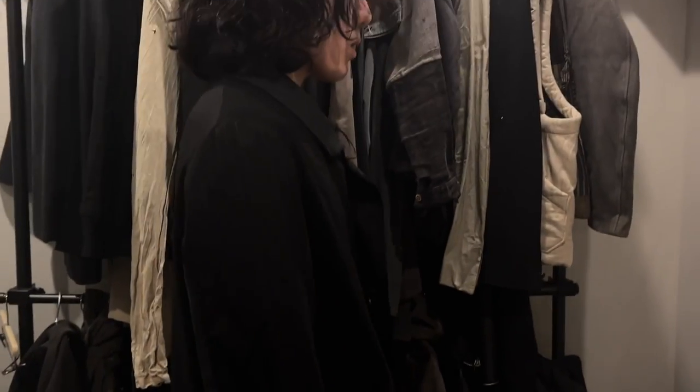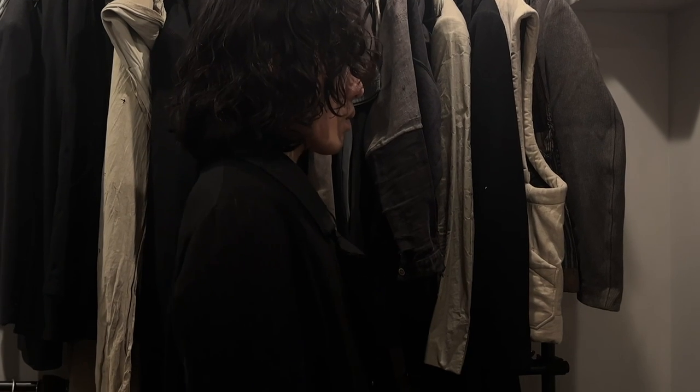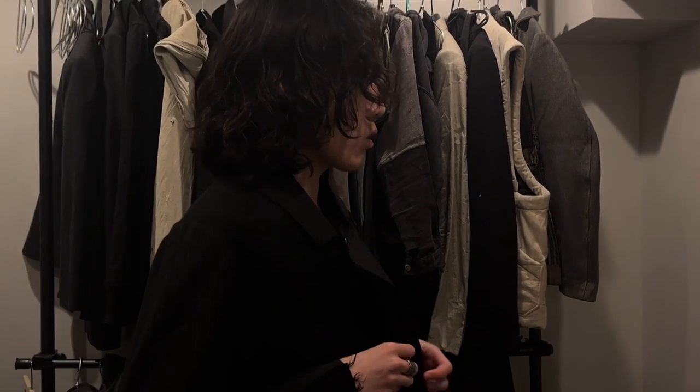The silhouette is just solid. I can wear it every single day. It's not too heavy. It's wool, but it's not too heavy. Size is perfect. I think it's a size 48, and I'm 177 centimeters tall. So if you're looking into the brand and you want a sizing reference, then here you go.